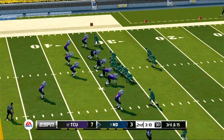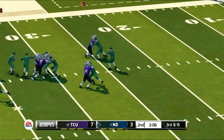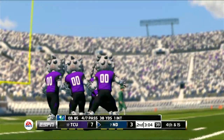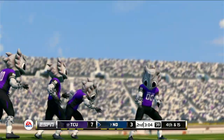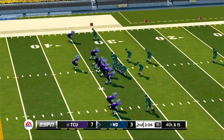He flings it. He almost had it, but it's incomplete. And they're going to have to bring on the punt team. The defense held their ground on that play. The quarterback just wasn't able to find any open receivers.